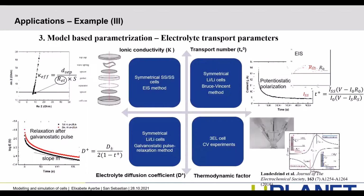And the third case is about model-based parameterization. Here I'm just showing that in the case of the P2D model, we have the electrolyte, and we need to carry out many experiments to identify the transport properties of the electrolyte, which are critical and need to be identified for each of the cases that we might be modeling. In the P2D model, we have the ionic conductivity, transport number, electrolyte diffusion coefficient, and the thermodynamic factor: 4 parameters. The standard procedure is different for each of the parameters.